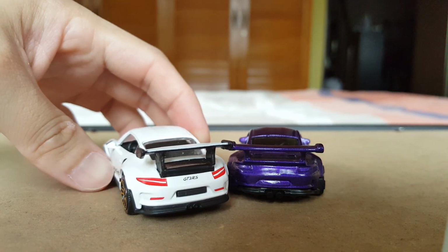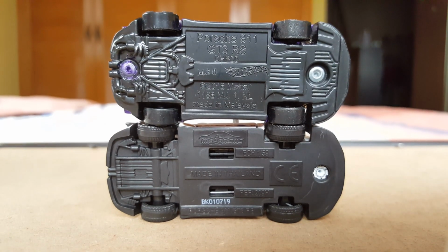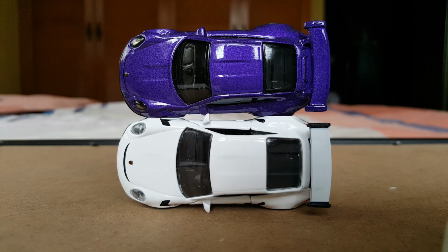And now let's move on to the base. In terms of the base, with the Hot Wheels version, you do get some nice details right over here, whereas with the Majorette one, it's just the standard base, the one that comes with their scale, the logo, and the Made in Thailand print. And moving on to the top profile, both of them are pretty nice when you look at it from the top.